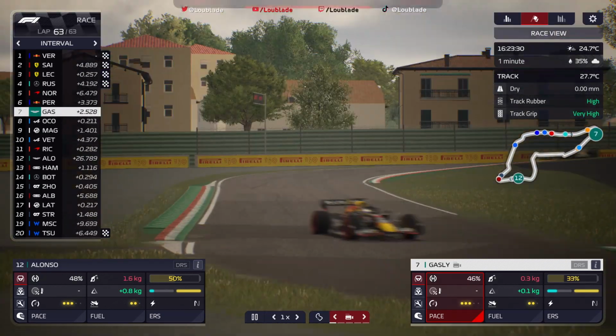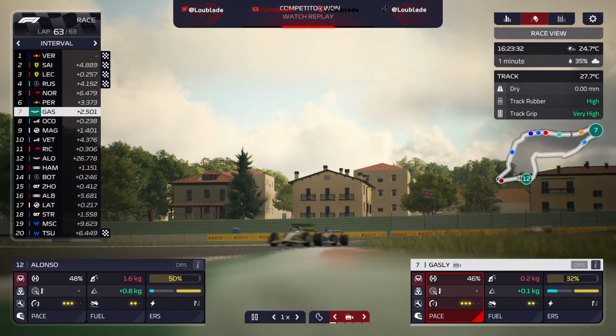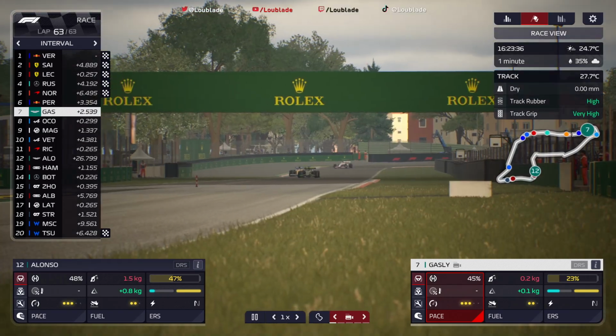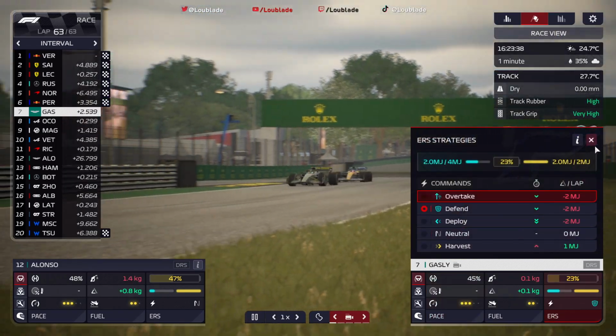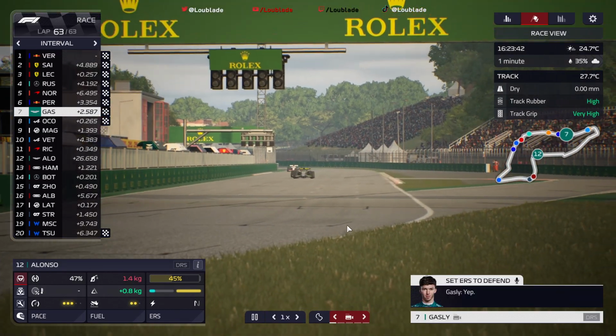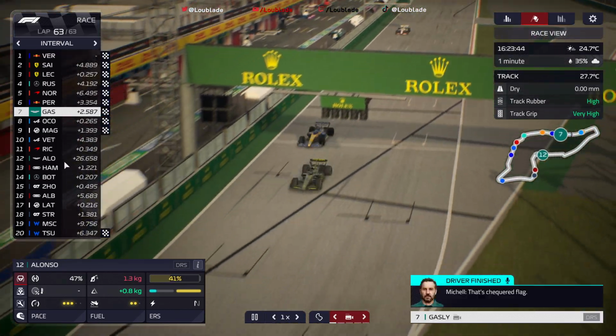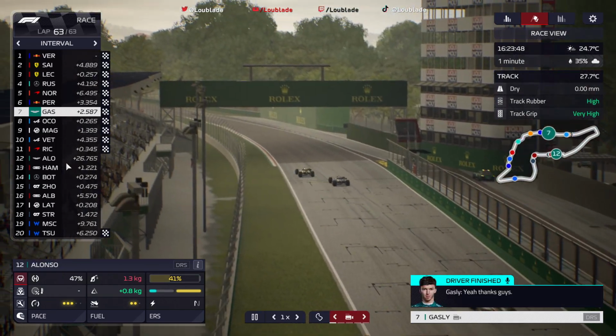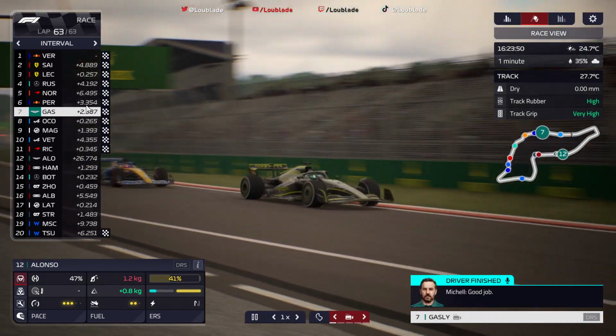As you see the last few corners, Sergio Perez managed to get past him on P6. Pierre Gasly is going to have to settle for P7 unless Esteban Ocon can spoil the party. He can't. P7 for Pierre Gasly. It's been a very, very bad day this for Aston Martin at Imola. Norris has done very well.